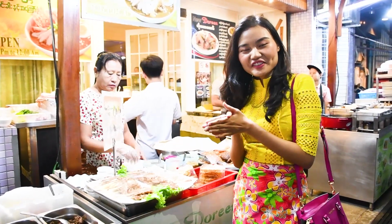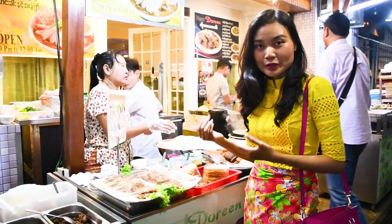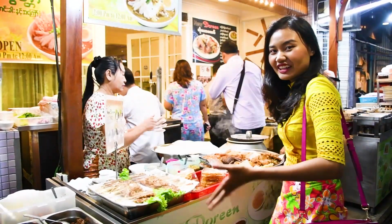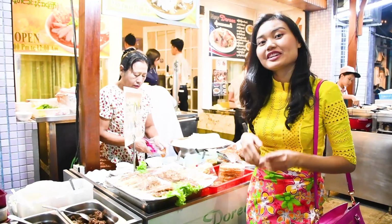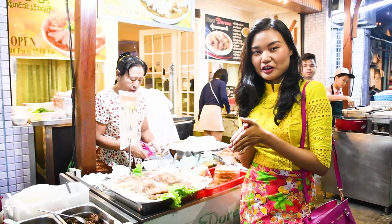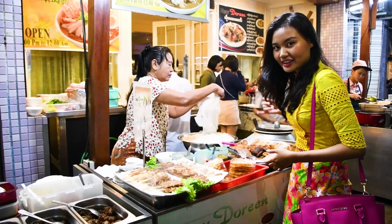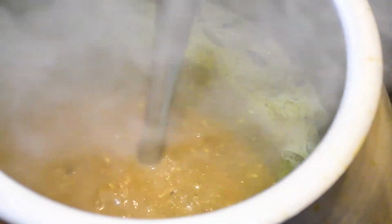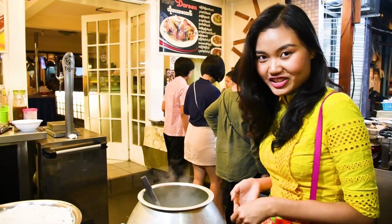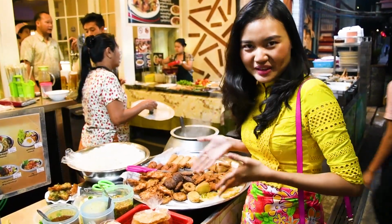So now I'm in front of a typical street food stand in Yangon, and it is also a part of a restaurant. Here is a little street food stand, and what they sell is mohinga, which is a traditional dish here, made out of fish soup and rice noodle, and we can have it together with some deep fried toppings. It's mohinga soup, made out of fish soup, and it's also a national dish, which I'm very proud of.